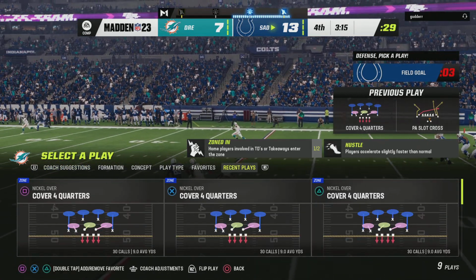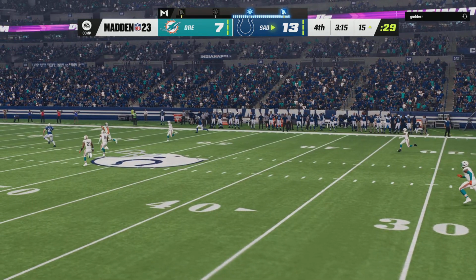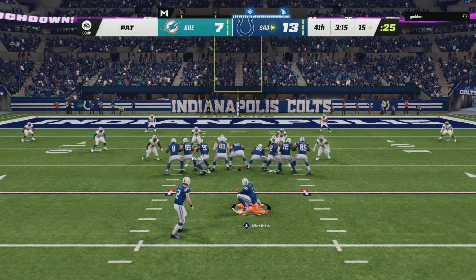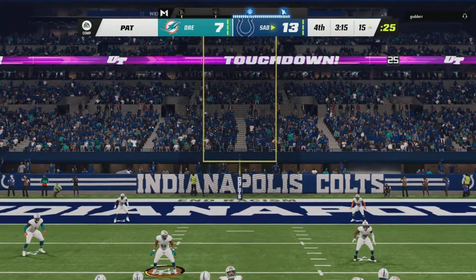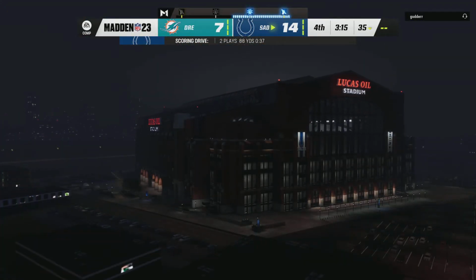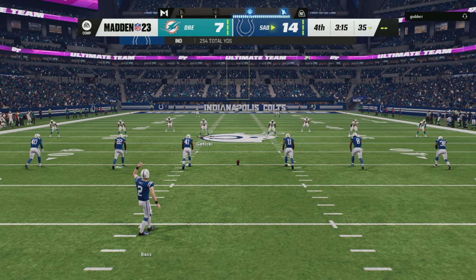There's nothing like being aggressive, preaching that to your team, and then following through all the way through. Go ahead and throw one more up there. Why not? Been a great game, and we are not done yet. Extra point by Bass, up and good. And that makes the score 14-7.